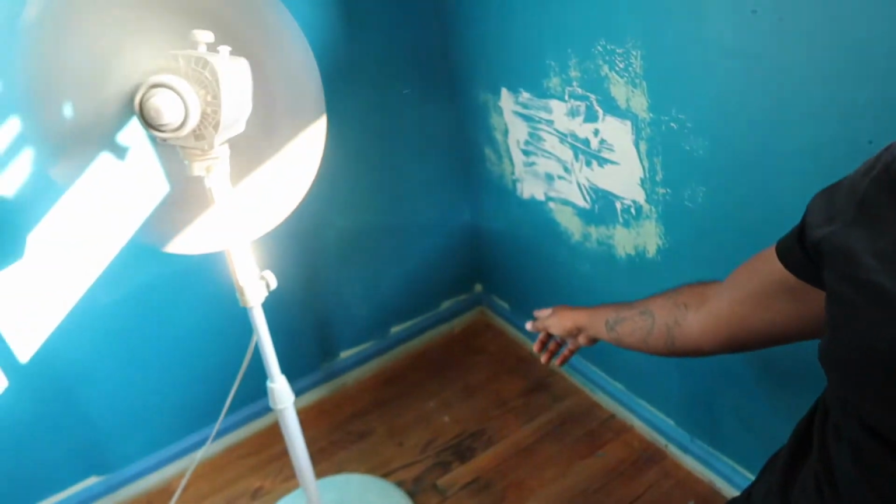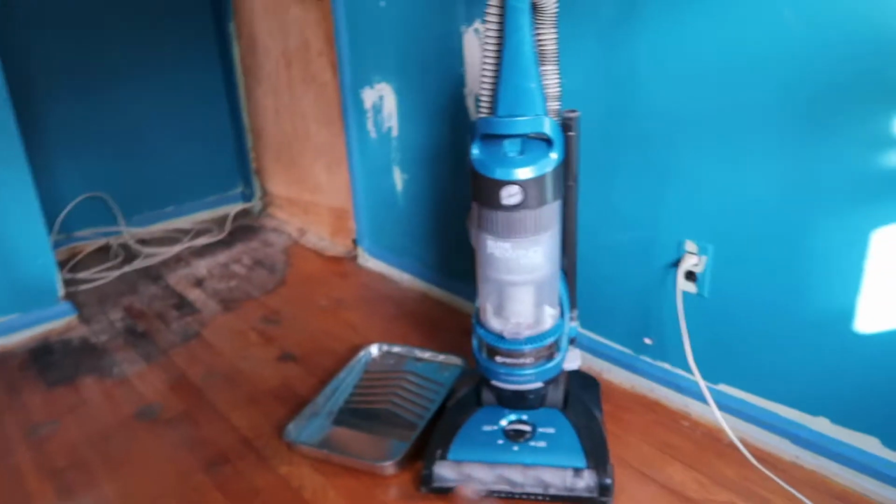Alright, y'all, so we're back. Just got finished taping up the studs and the door frames. Amber is about to come in here and paint the ceiling with white paint. We're about to start that, and we're putting the trash in the bag.